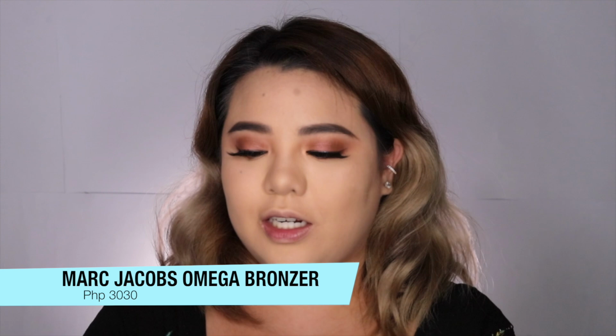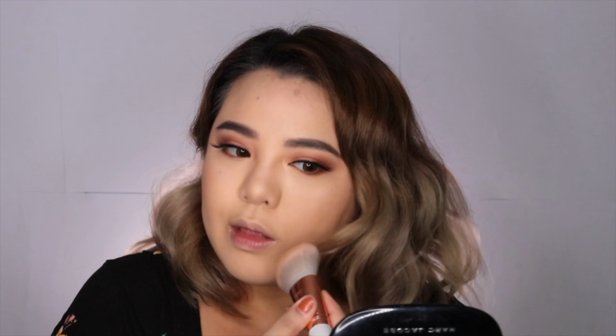For my bronzer, I'm using the Marc Jacobs Omega Bronzer. Ito siya. Ang laki talaga niya. O, diba? Halos kalahati na ng mukha ko to, yung sa laki ng bronzer. Nung nakita ko yung price niya, parang sabi ko, okay, sobrang sulit naman talaga nitong bronzer na to. Kasi parang mga 2 years kami magsasama nitong bronzer. Let's warm up the face.